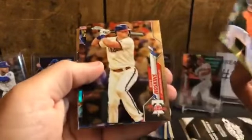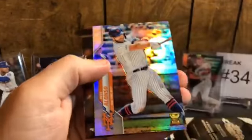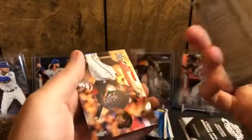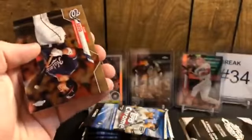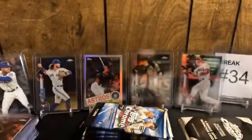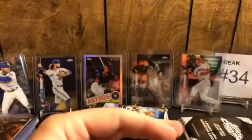Abraham Toro, Astros. We got another Rhys Hoskins going to the Phillies. And then we got a prism of Pete Alonso. Or is that a, that might be a refractor. It looked like it was going to be a prism. It is a refractor. Refractor, Pete Alonso going to the Mets. And then another base, Juan Soto, going to the Washington Nationals. Alonso refractor, New York Mets.